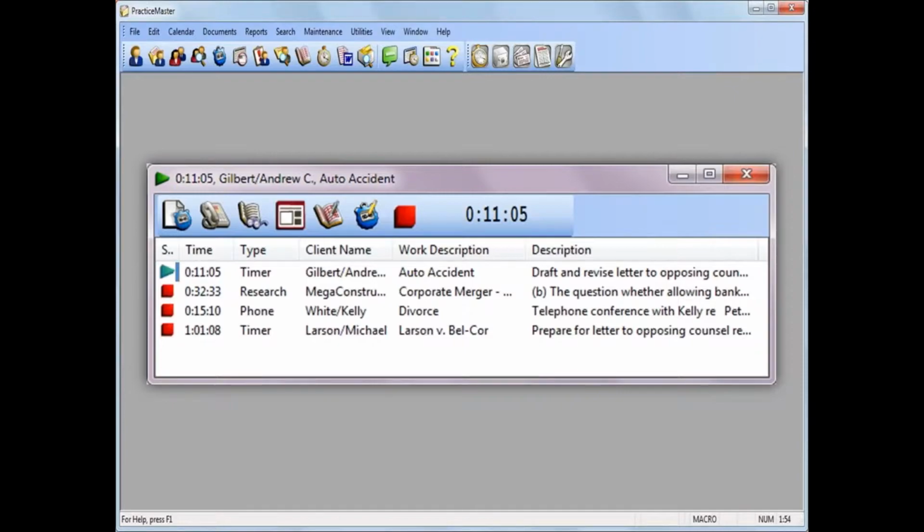In Practice Master, we have another way to view timers. Many of my clients like to see all of their tasks going on and track each of the projects that they're working on. Starting the timer on one item will stop the timer on the previous item so you don't double bill. Even if your firm uses alternative fees, you can use the timer function as a way to keep track of the work that you do as you're doing it.